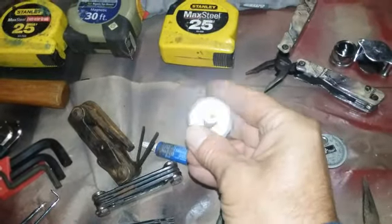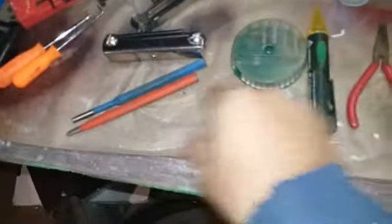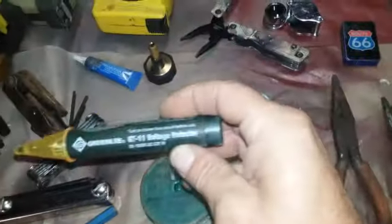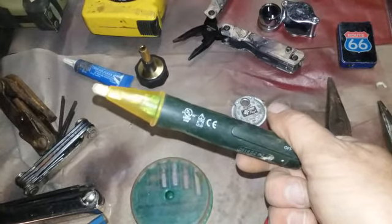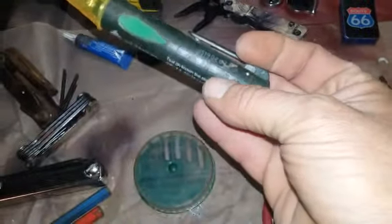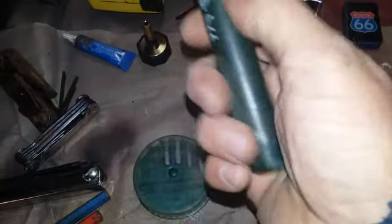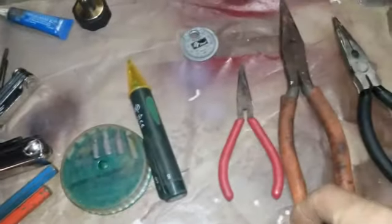High pressure water blaster. Here's a voltage tester. Got two of those already, but you can always use another one, right? Haven't tested it. I don't know if it works. Here's a little organizer for your bits. Spark plug gap.